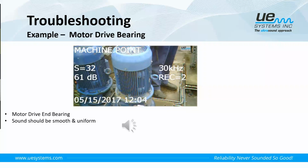So this bearing here, this motor here, you can see from the image, the decibel value was 61 decibels, our frequency was 30 kilohertz, and we took the sound recording. And this is what it sounded like.